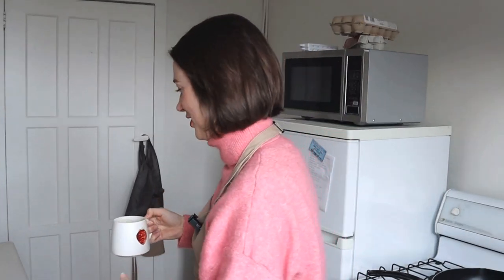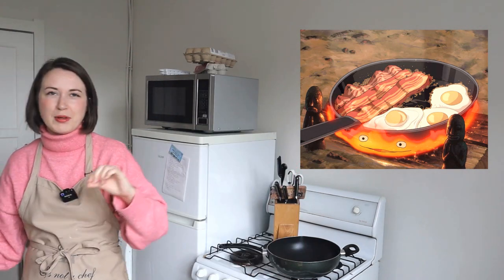I haven't eaten yet. I'm so hungry. Let's get breakfast started. We are beginning this Ghibli journey. Howl's Moving Castle, bacon and eggs, where the bacon is super thick and the eggs look super good. So we're gonna try and make that.